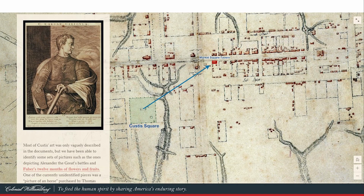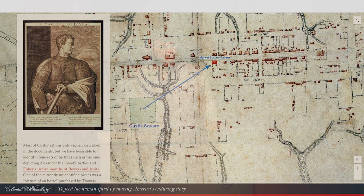When viewers click on the line, they can view a larger photo of the object, as well as a short description of what it was, where it was placed in the Custis Square house, and the person who acquired it. I would like to thank all the curators here at Colonial Williamsburg who have helped us select the objects from the collections which most closely match Custis's household furnishings.